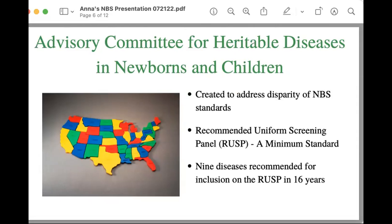So in order to help bridge this gap, in 2006, a federal committee was created called the Advisory Committee on Heritable Disorders for Newborns and Children, or the ACHDNC. This advisory committee is made up of newborn screening, genetic, and pediatric experts who advise the US Secretary of Health about newborn screening policy and initiatives.